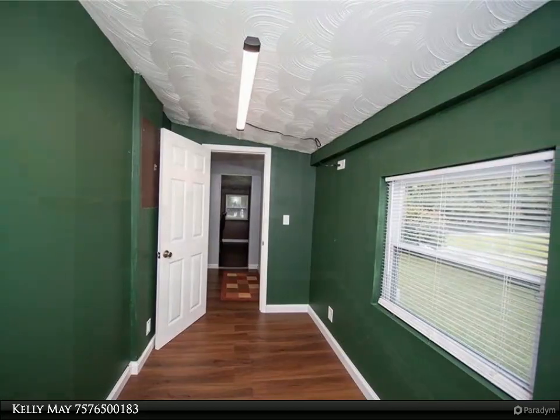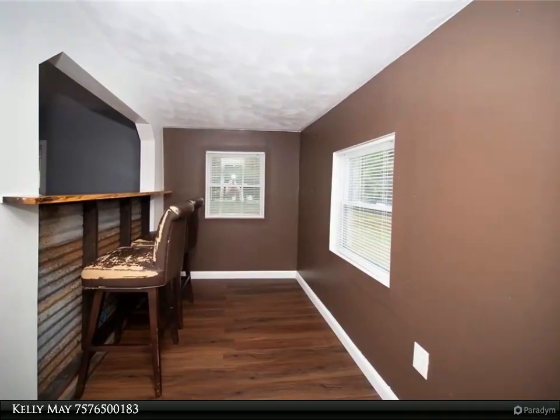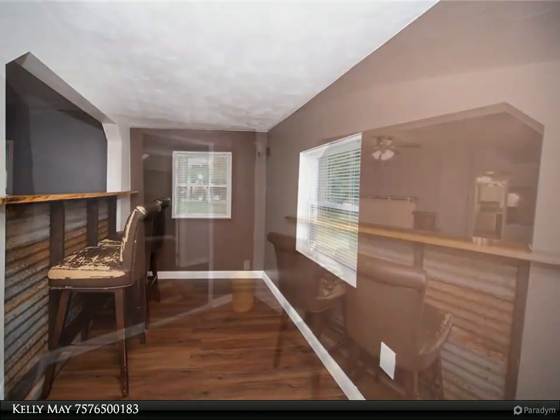2019 water heater. Vinyl windows. Home in good shape with many upgrades, however being sold as is, as the seller did get a VHDA loan in fall of 2020. Kitchen remodel in 2021.